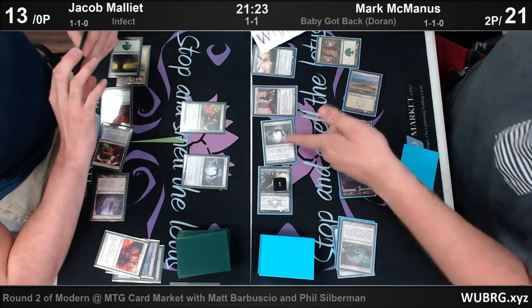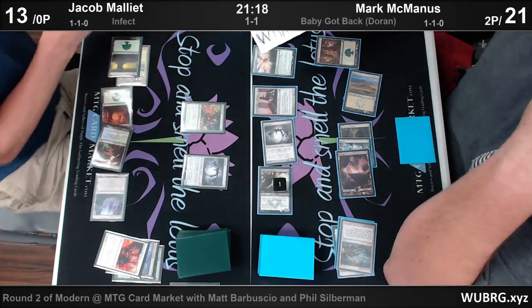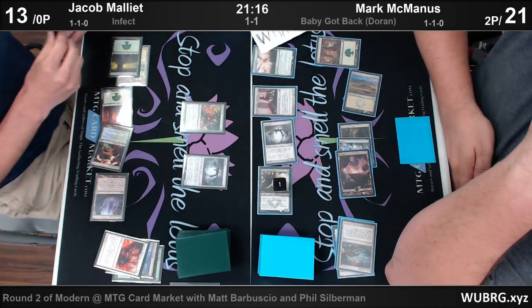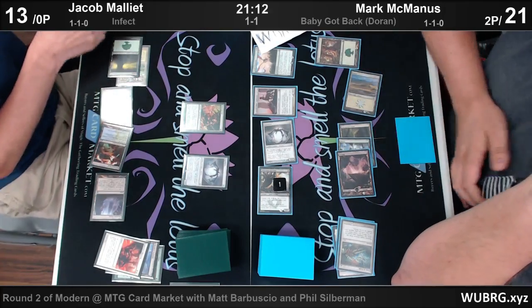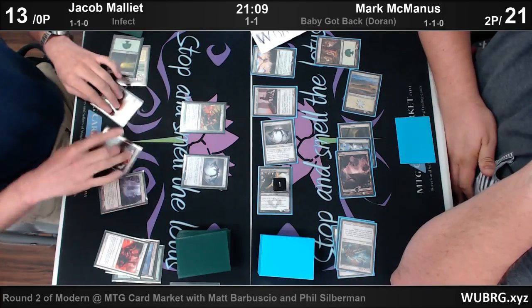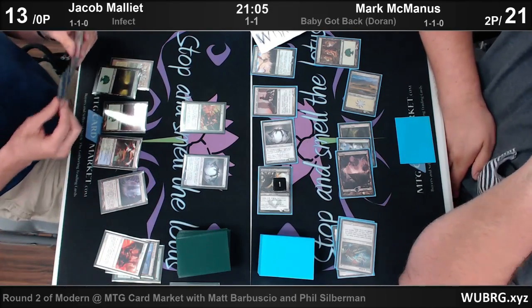And then we'll see... Yoked. Wait. Oh, Lagonna-Band Trailblazer. Speaking of Lagonna-Band Trailblazer, there it is. Mark's got them all. They're all there. Man, this Abzan deck, all the hits. This Abzan Heroic deck looks real sweet. Modern Abzan Heroic. You heard it here first, folks.